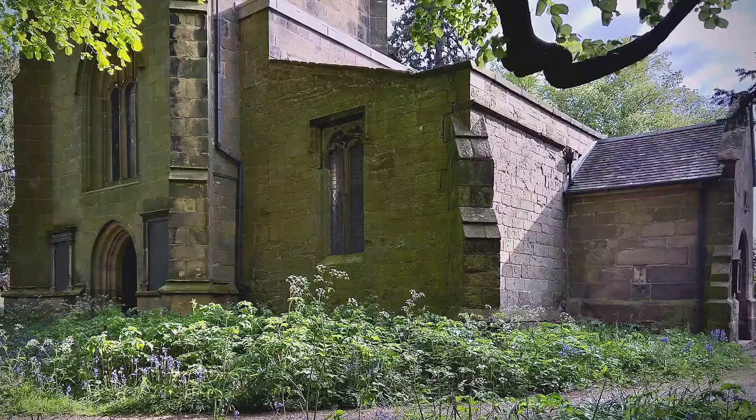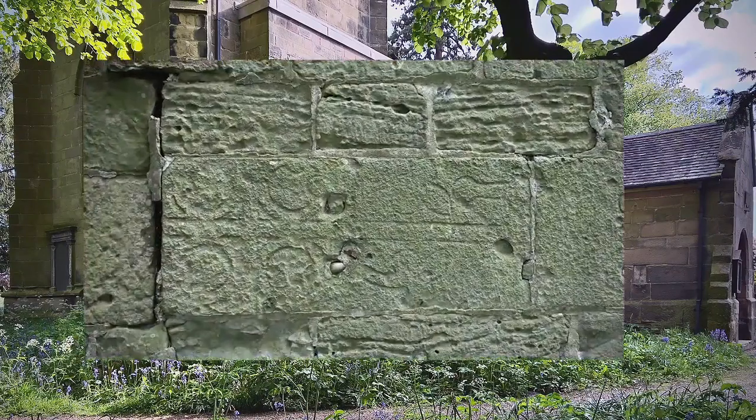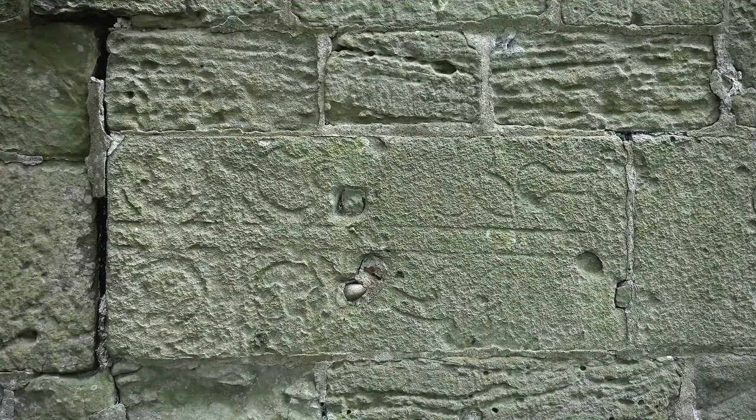On the west wall of the south aisle, just below the kitchen window, a carved slab is inlaid into the wall. It depicts an incised cross with scrolls that seem to be shears engraved. It is believed that these may have been a memorial to a merchant sheep farmer.